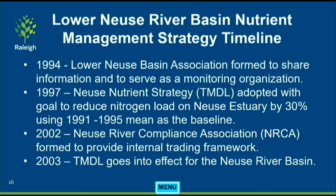And in 1994, the Lower Neuse Basin Association, you've heard of the LNBA, you've probably heard us talk about it before. We are a member. It was first formed as a monitoring association, just to monitor the performance of the entire river basin, and it was formed by the dischargers, the point source dischargers within the basin.